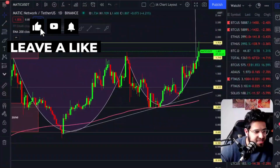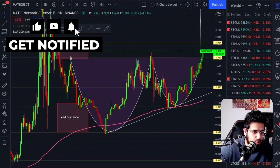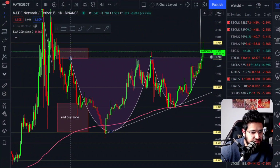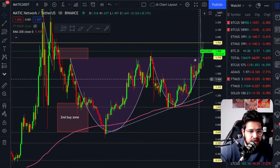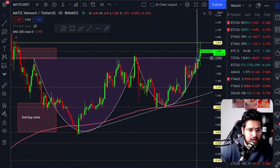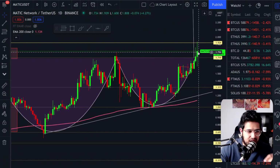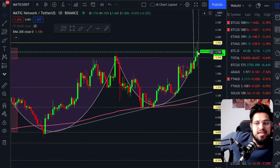Because you remember on the daily chart, MATIC was forming this massive cup and handle pattern, which we've been monitoring since the 15th of June. It started forming, and we were waiting for an entry point at the break of the handle. You remember I posted the video yesterday on my MATIC trade suggesting that we've now broken the handle, and I've started very gently scaling in my position.